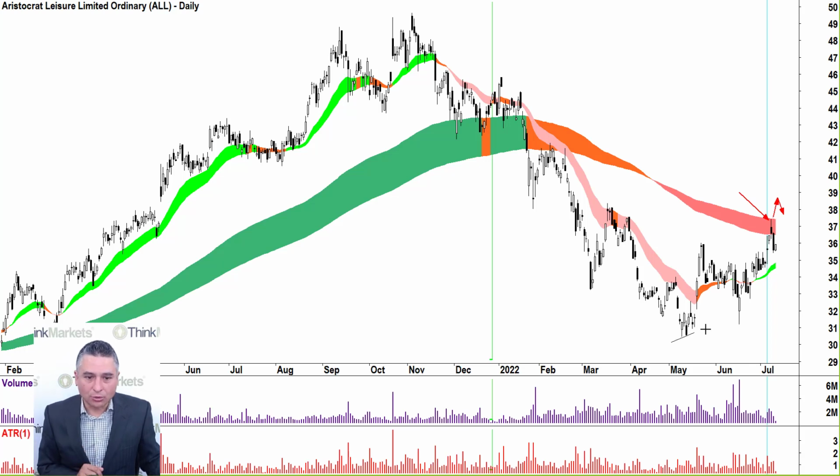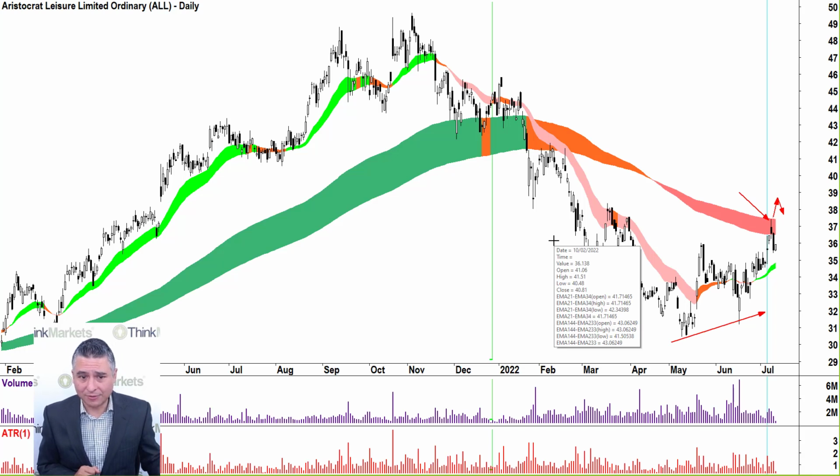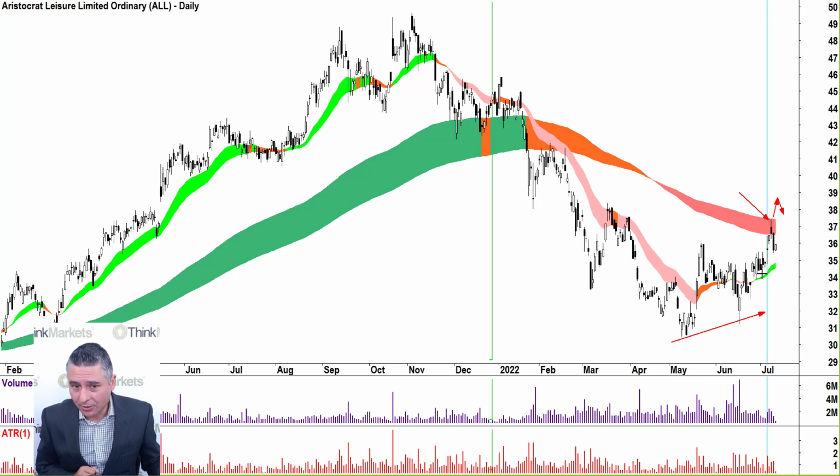Okay, I think there's a lot of good stuff happening on Aristocrat, and I won't repeat all those good things because you can copy and paste everything I said for Telix onto Aristocrat. It's very close. There's some good stuff happening. That's not what I want to do. Let's undo that. I'm just going to draw over the price action, and is it that clean price action?